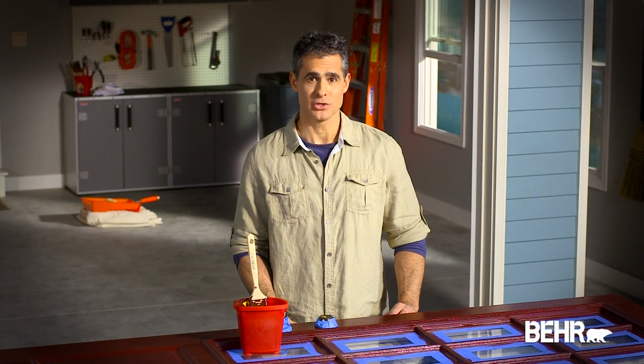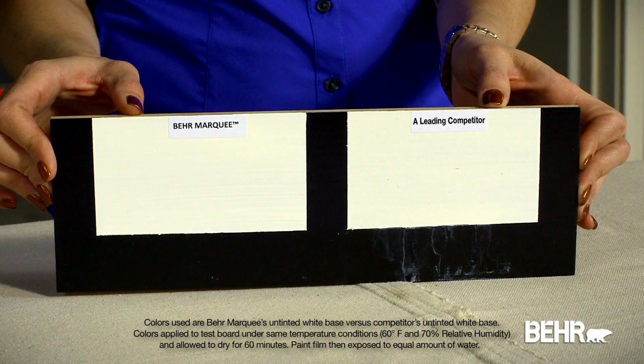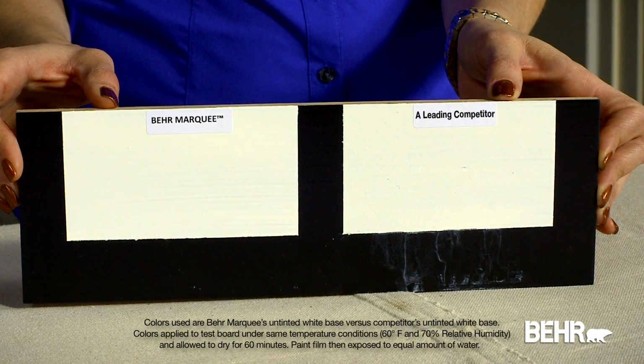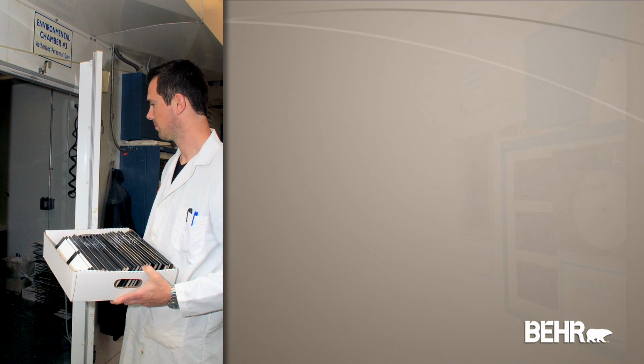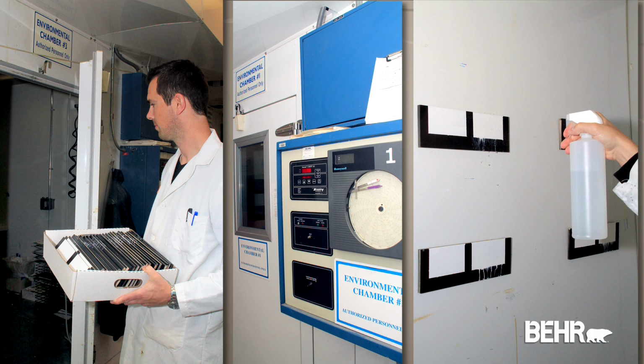Here's an example that we'll use to compare BEHR MARQUEE with a leading competitor. Take a look at this. One side of this board was painted with BEHR MARQUEE Exterior Paint and Primer, and the other side with a leading competitor's paint. The board was then placed in a weather chamber to simulate pre-rain conditions. After an hour, the boards were removed and sprayed with equal parts of water.